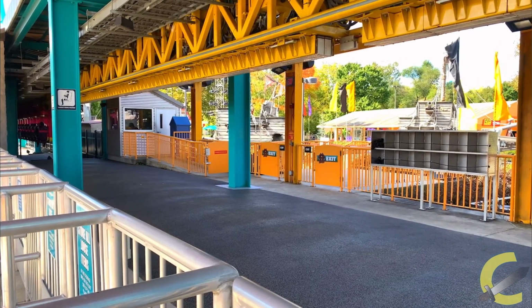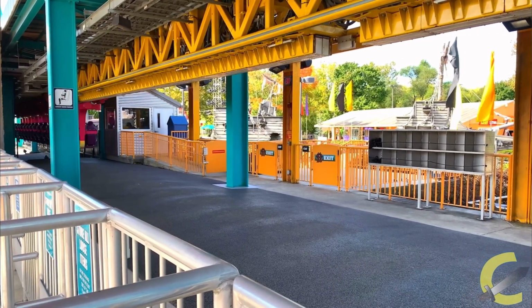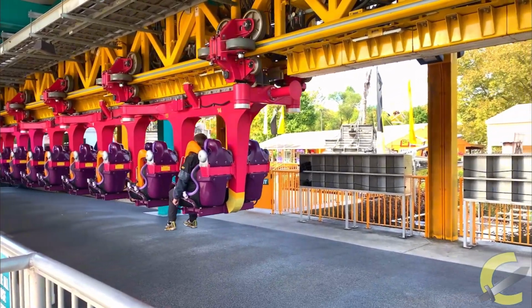You cannot skip Possessed. I mean, it happens. We almost walked by it when we were visiting Dorney Park, but we decided to give this coaster a chance, and it really blew us away.